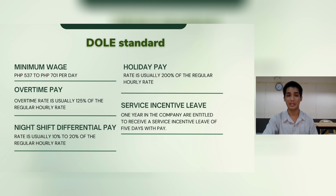Employee entitlements under the DOLE Labor Code. The DOLE Labor Code provides various entitlements and protections to employees in the Philippines. These entitlements are important for ensuring fair and just employment relations and protecting the rights and welfare of employees.